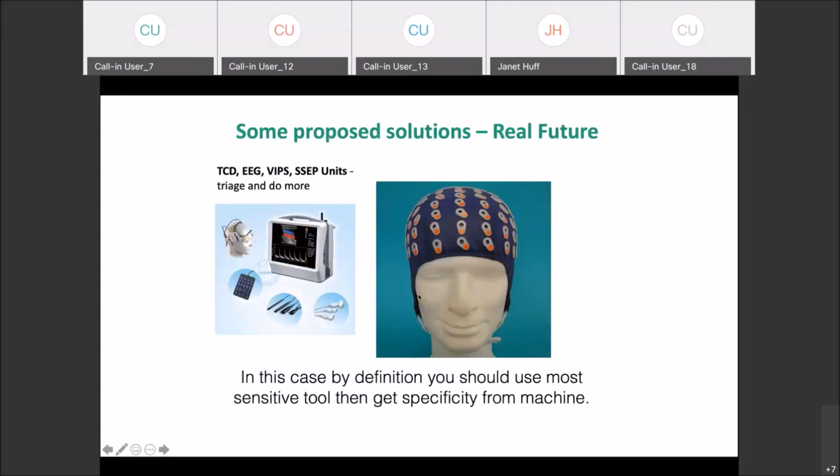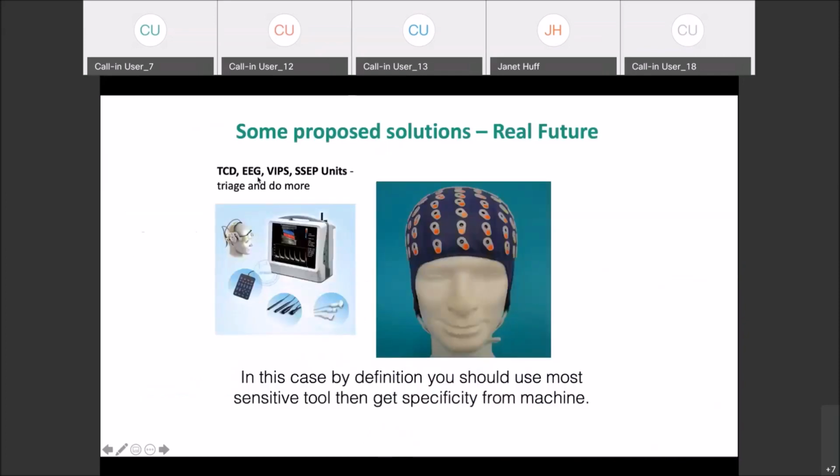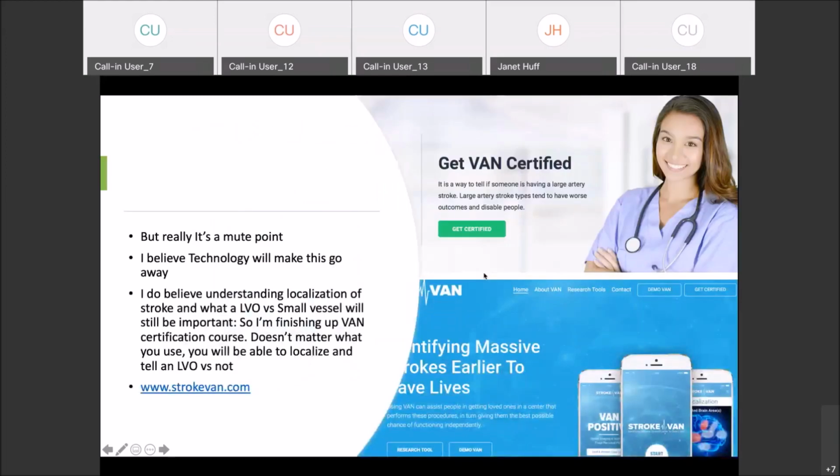Maybe the future, honestly, is TCDs, right? EEGs, VIPs, where you put these caps on people, and there are other devices that are coming out as well. I think maybe that's the future. So maybe it's a moot point. I believe technology will make this go away, but I still believe understanding neuroanatomy will always be helpful.